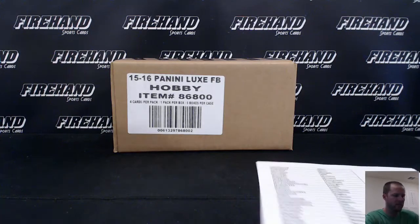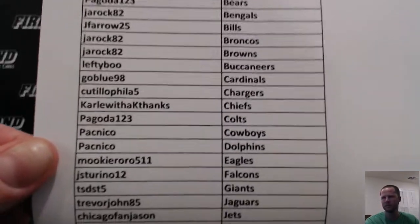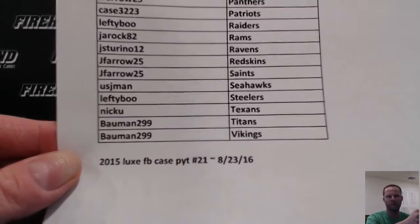Oh guys, here we go. 2015 Luxe football case, PYT number 21. Matt Davidson of the D-backs is the first auto, from 2010 Bowman Chrome.